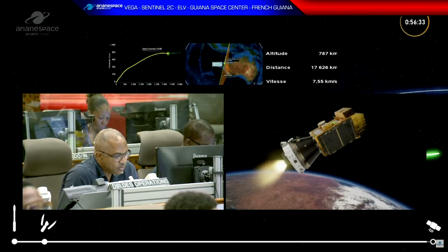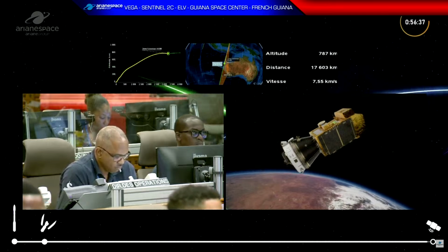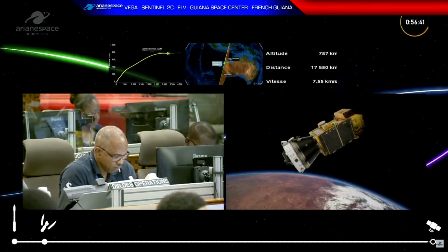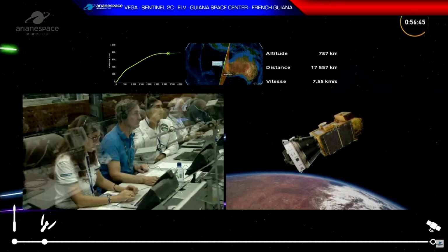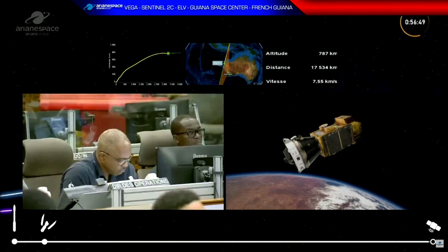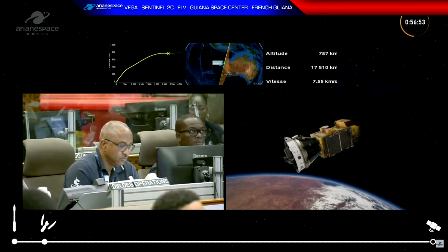Second switching off of the AVUM upper stage confirmed. We're on the targeted injection orbit required for Sentinel 2C. The separation is going to start pretty soon now, in a matter of seconds. And he's telling us that the orbit is completely nominal.